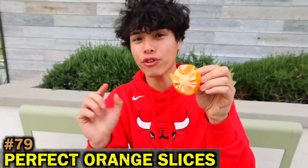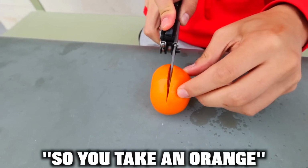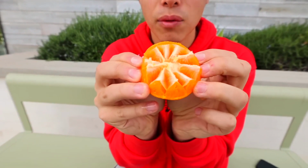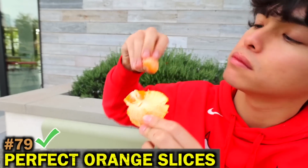Here's how you can get the perfect orange slices. So you take an orange and slice it in half, and then you push the orange out from the back. Beautiful, look at that, perfect.